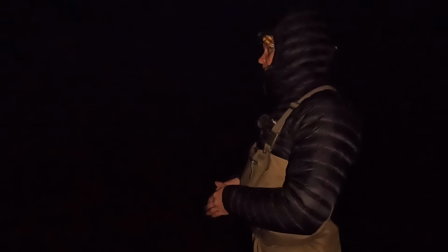Right, pretty much bang on low water now. It's just gone 7 o'clock. Low water was about 5 to. It's virtually dark. There's a few headlights on the beach now. As I say, there's one guy who's pulled one in further down.